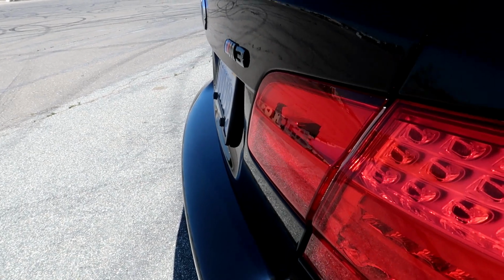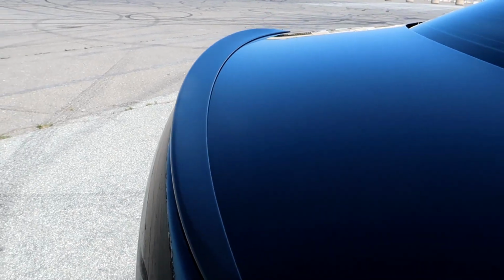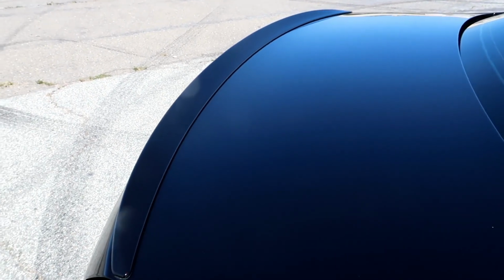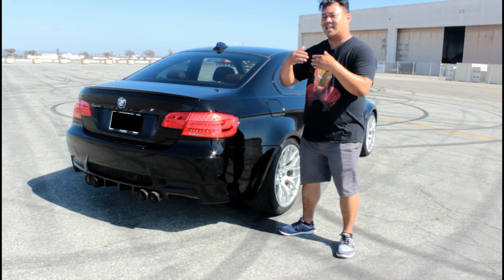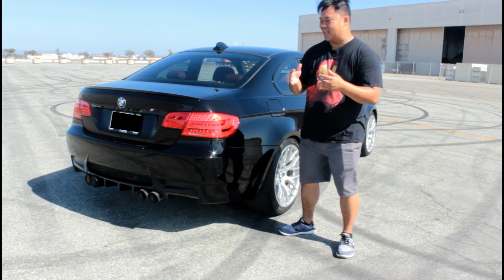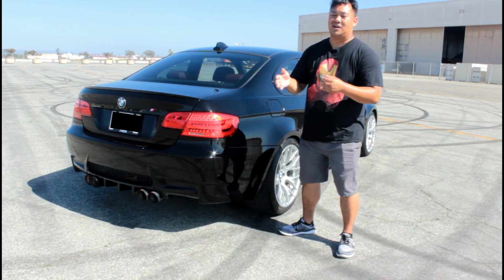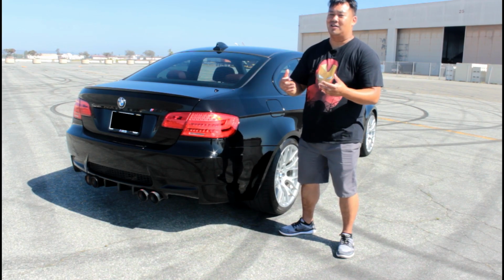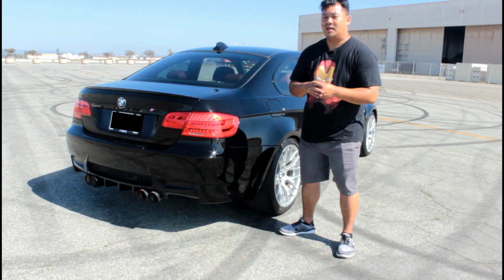Going into the rear, you do have this awesome lip spoiler. I'm a big fan of lip spoilers. The only thing that is kind of quirky about it is that it's not right on the edge of the body line of the trunk. Rather, it's inset a little bit, which is a little quirky to me. Again, there's a little space. It does have a nice good curve, so it does give that ducktail spoiler look. I just kind of wish it was more on the actual body line of the trunk.